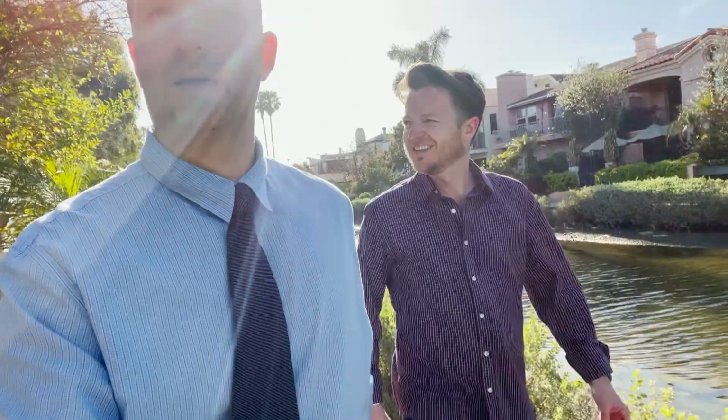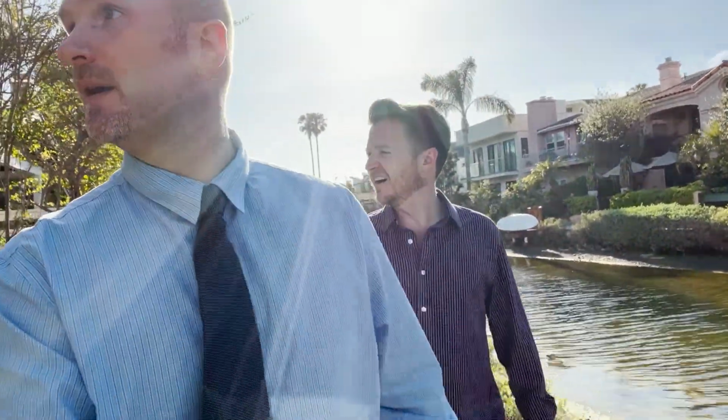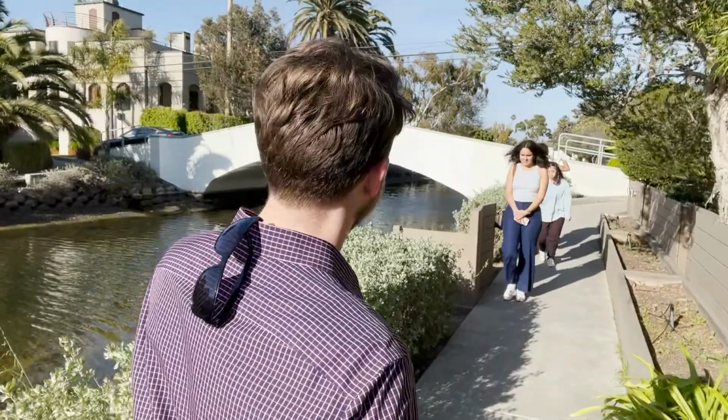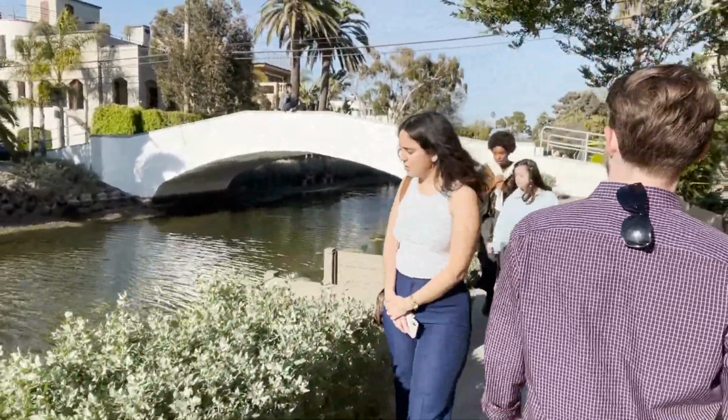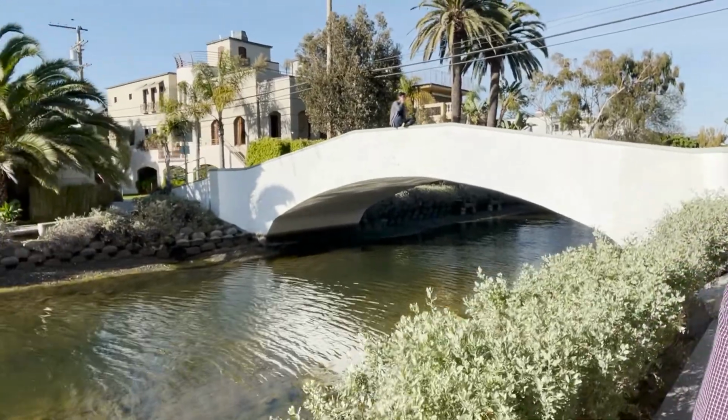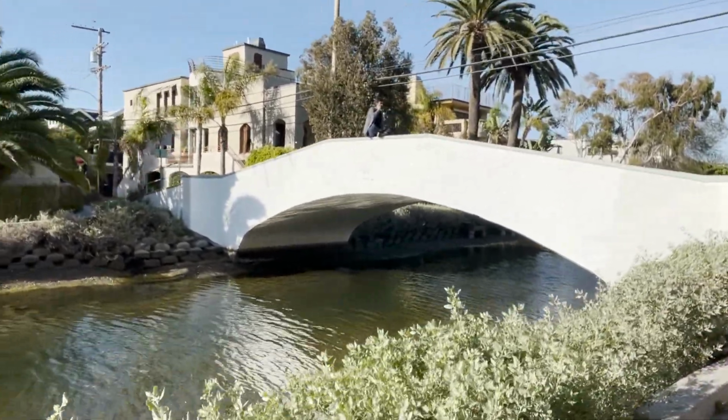Hey, that's a cool home. Yeah. Wow, these are the canals here. I'm just going to show you. Guy sitting right there. He's taking his life into his own hands. I hope he doesn't jump. That fall could be kind of bad because it's not very deep.